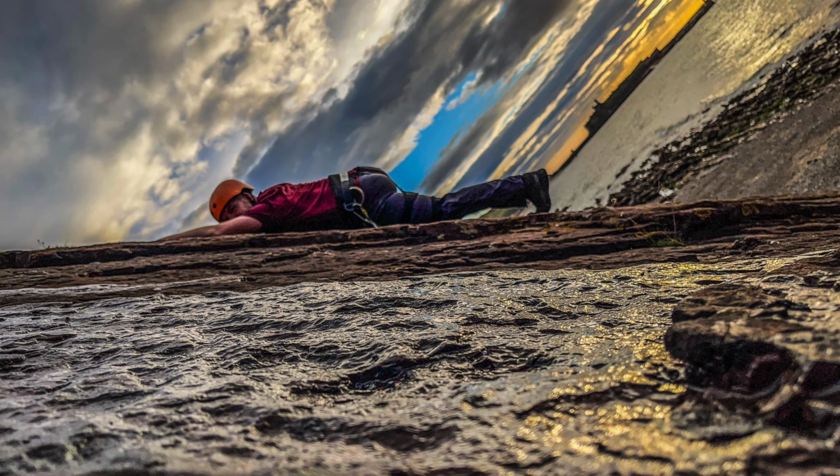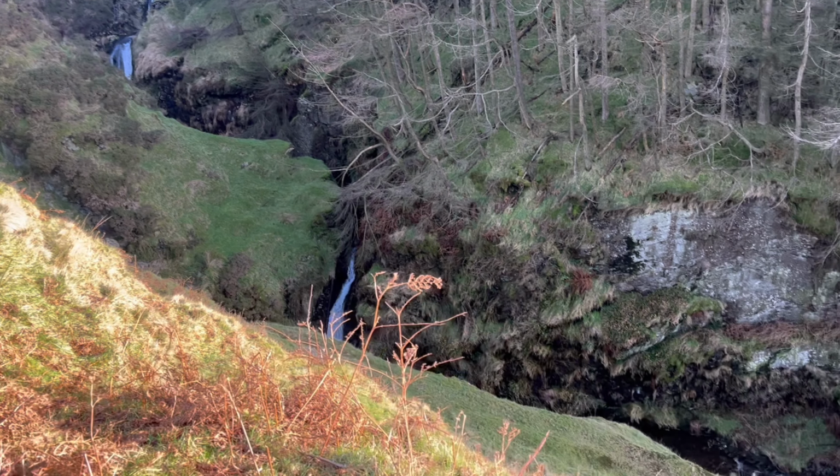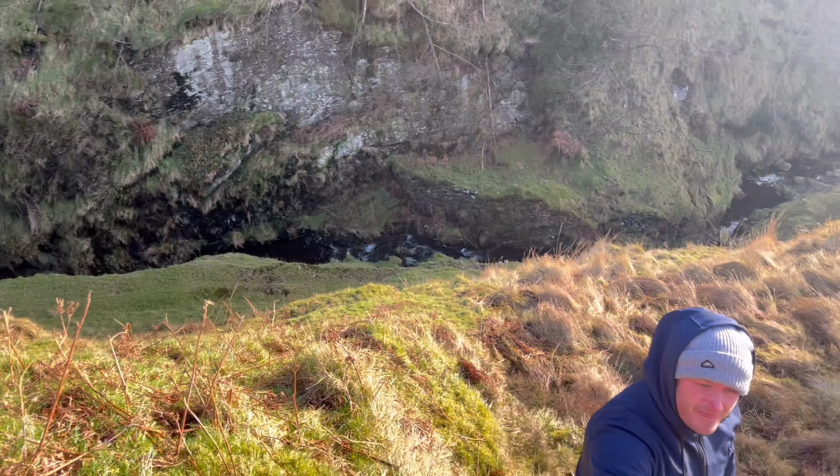All right, we are now closer down to the mine. There's the nice waterfalls just there. Hello. There's the old chimney, the old water feed, just there, comes down from the big river up there, all the way down. There would have been a water wheel around here somewhere.